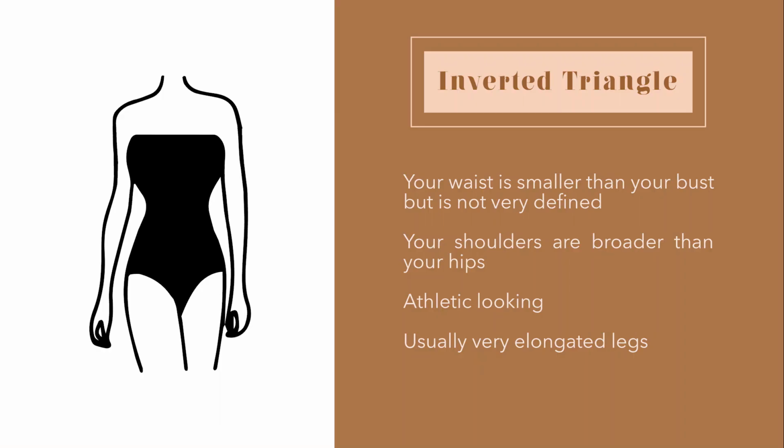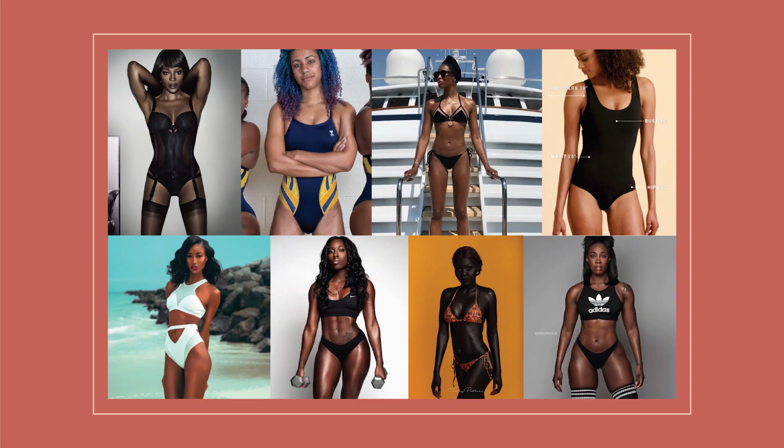You are an inverted triangle if your waist is not very defined and it's smaller than your bust. Your shoulders are broader than your hips, and you're kind of athletic looking, and usually they have very elongated legs. Here we have a few examples of this body shape, like Naomi Campbell and Jasmine Kendrick.